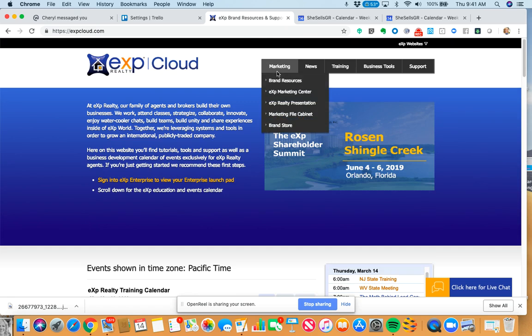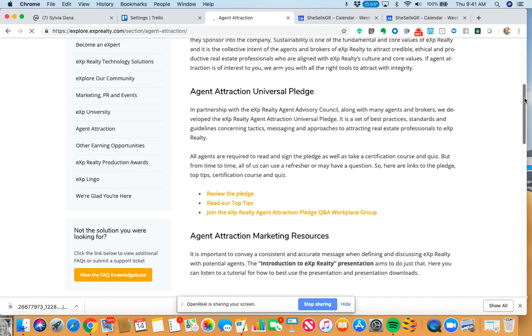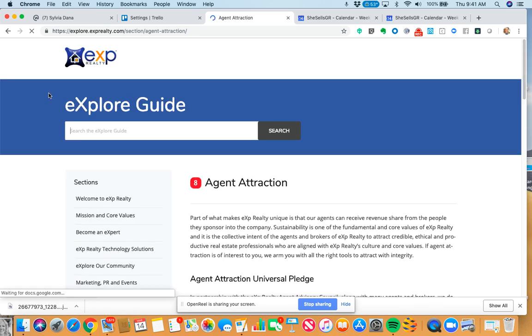Now we didn't even go up here. So if you click on these drop-down menus, we've got brand resources. This will take you to our marketing center. This will take you to the eXp Realty presentation. Again, most everything here is going to be shared in Google Drive. Oh, this is new. This is taking us to the Explore Guide regarding agent attraction. And here's where you can get the presentations. Okay, going back.